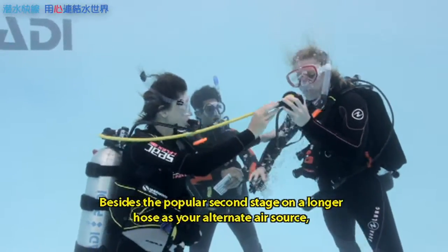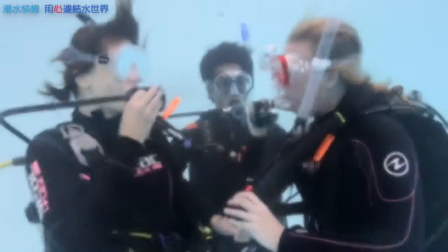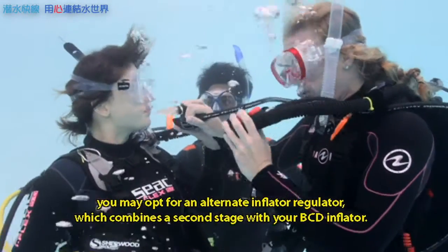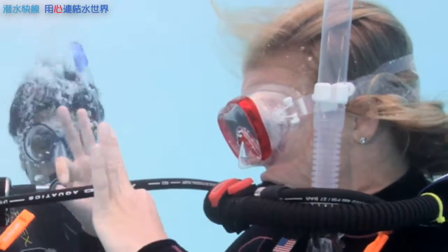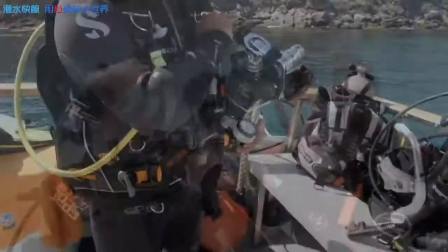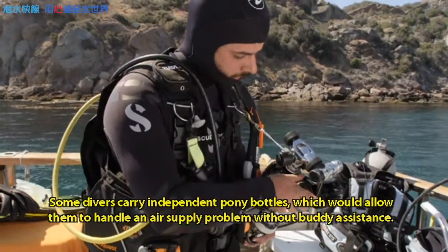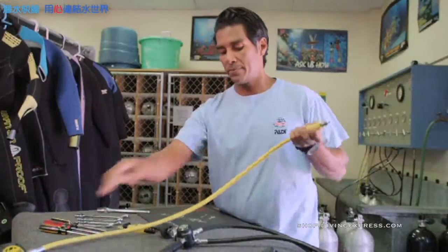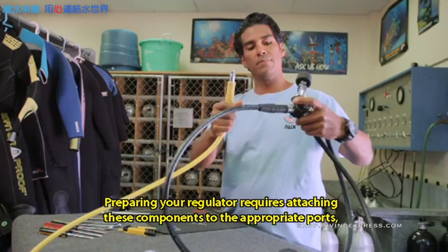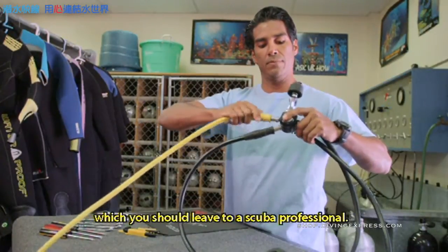Besides the popular second stage on a longer hose as your alternate air source, you may opt for an alternate inflator regulator, which combines a second stage with your BCD inflator. Some divers carry independent pony bottles, which would allow them to handle an air supply problem without buddy assistance. Preparing your regulator requires attaching these components to the appropriate ports, which you should leave to a scuba professional.